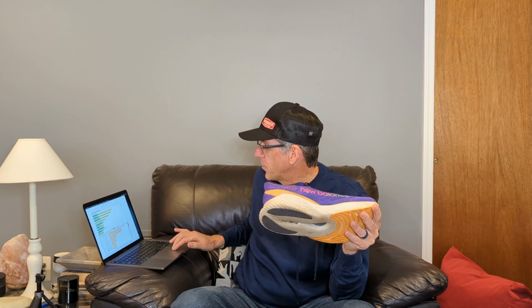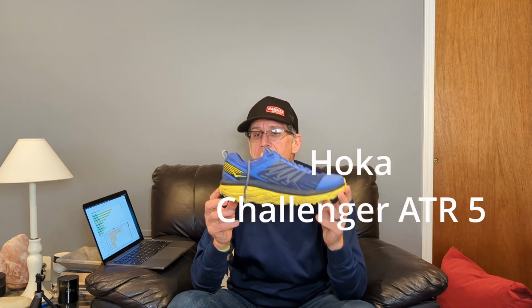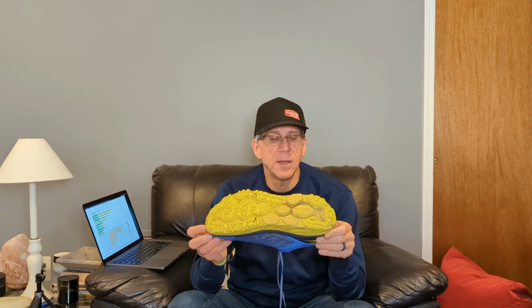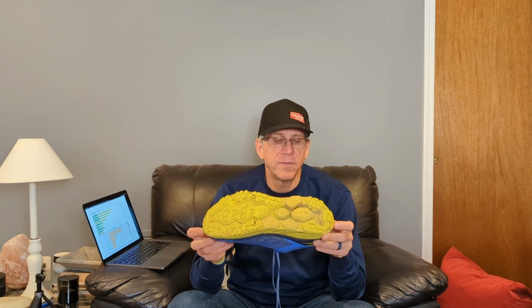So that's number 9. And number 10 is the only trail shoe that I've owned up until getting the Speedgoat 4s, and this is the Challenger ATR 5. Now the ATR 7 just came out. I probably will get that because I really do like this shoe very much. It's holding up pretty well. It's not near end of life whatsoever. I could probably get to 150 miles or more in this shoe.